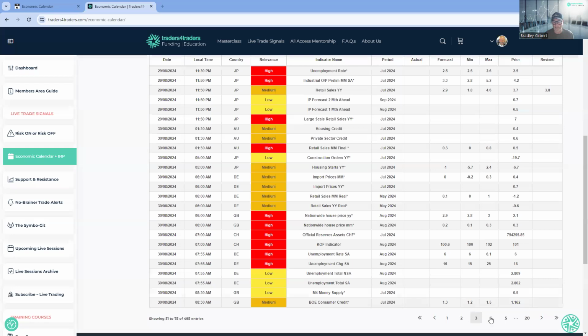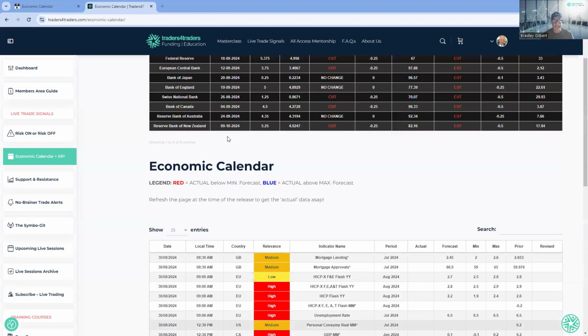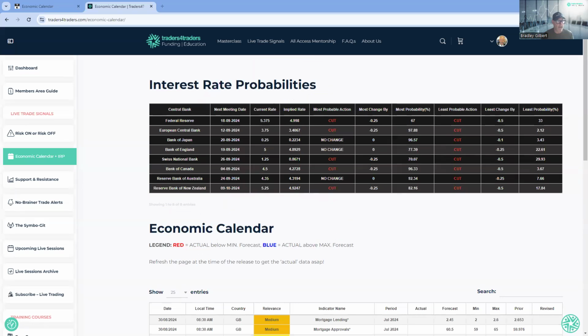And if I just scroll over to the next page, you come down through the PCE price index numbers. These are the numbers here that you should really be focusing on. You've got the range here to keep an eye on as well. This just gives you full preparation for the opportunities, right? And connecting these interest rate probabilities with the calendar, that's where the magic comes from.